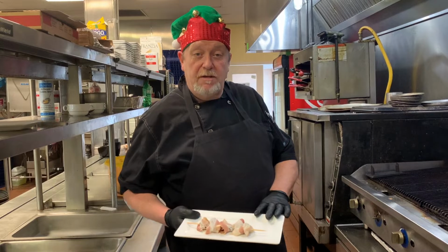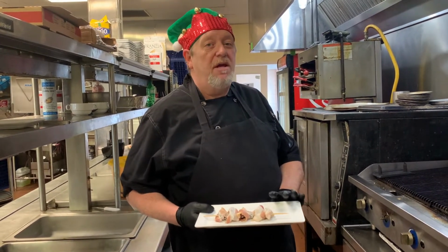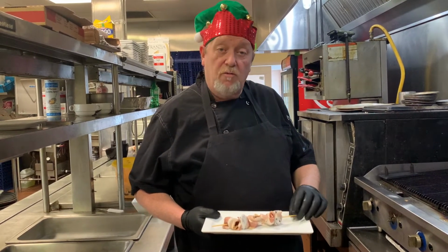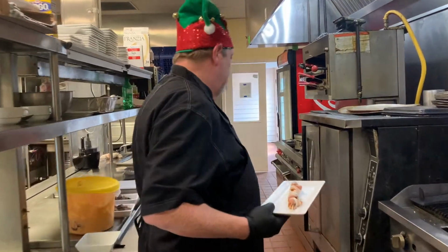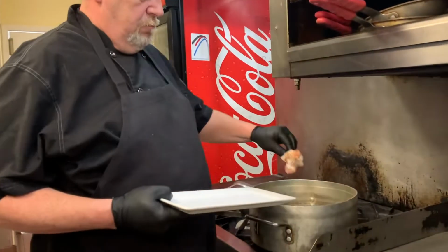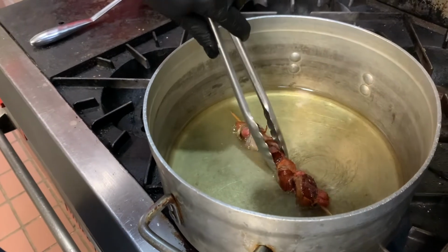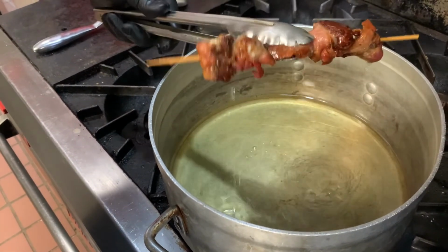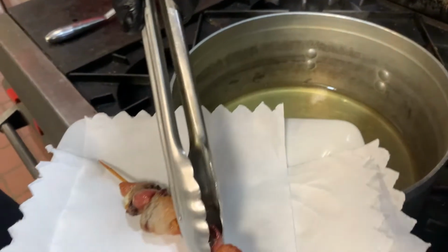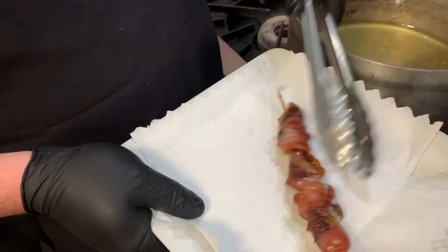All right, so we have our dates here on a skewer, so we're going to take these over, and I've got a pan on about medium heat, medium to high heat. We're going to go ahead and fry these up at about 325 degrees. All right, so you can see our bacon's pretty crispy, but not all the way, because you don't want it to break up as we bite into it. So I'm just going to put that onto paper towel, let the oil drip off for a little bit.